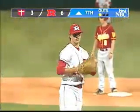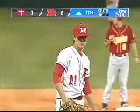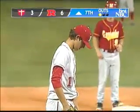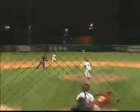Seward's base hit right up the middle. Rivers Frederick's base hit right up the middle. And now it's time for Dykman, who with one swing of the bat could give Brother Martin a lead here. Dykman with nine home runs on the season. The bases are loaded with one out.